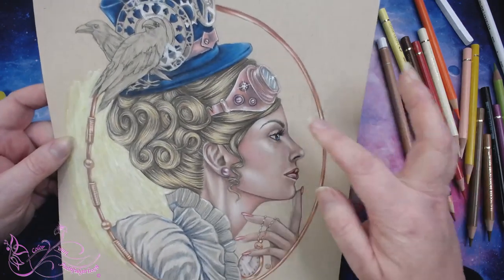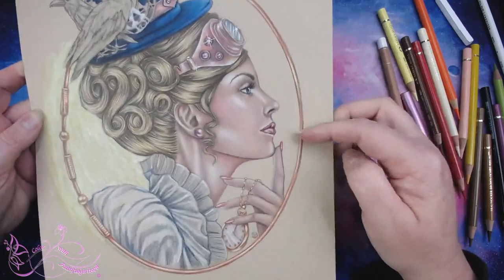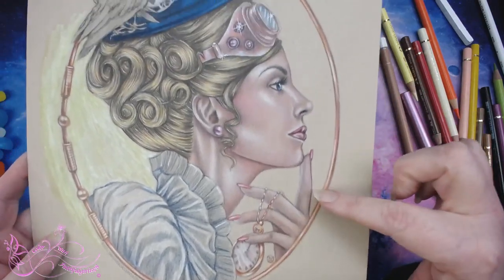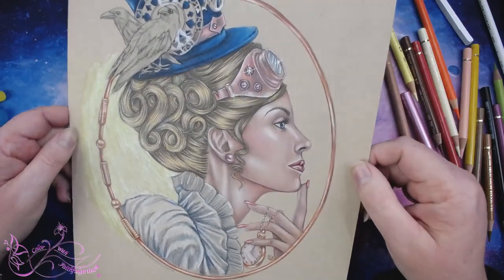I've started. So we've got some rose gold. Got a little bit more of a copper colored gold around the outside. Or copper. A little bit more copper in the... So these are more orange colored than the pinks. She's coming up awesome, though.